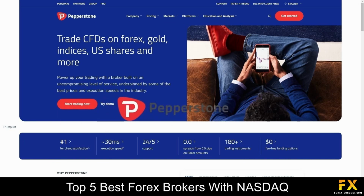Pepperstone is an online fully regulated financial broker, founded in 2010, regulated and supervised by reputable organizations, with its head office located in Australia. This broker accommodates various levels of traders. Whether you are experienced or new to trading, you will have the option to trade in over 100 different market instruments and over 70 currency pairs.